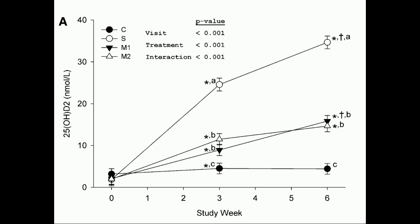And if we have a look at this graph, what we see is that the control group, which are the black circles along the bottom, didn't have any increase in their vitamin D2 levels, and that was because they took a placebo, they took no vitamin D, and so therefore you wouldn't expect them to have any change in their vitamin D levels. And these vitamin D levels are measured as the active biometabolite of vitamin D, which is 25-hydroxyvitamin D, and this first graph is actually measuring the 25-hydroxyvitamin D2 levels. So that's an important thing to understand, because when I bring in the second graph, this will be explained.